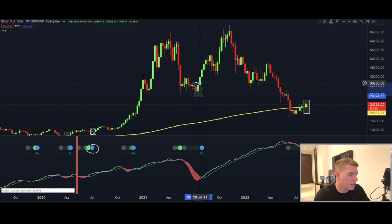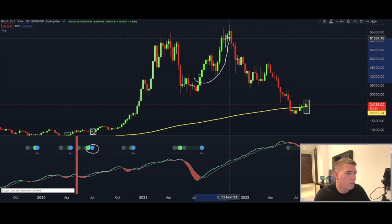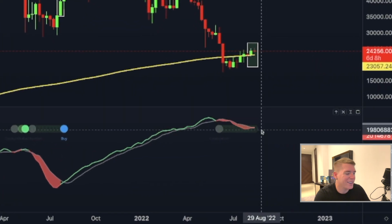Actually, I have to extend this a little bit more to the upside. So we got this actually in this candle. We got a buy signal here, and then for a long time we went to the upside before we actually came down into these prices again. And now we are again close to getting a buy signal.